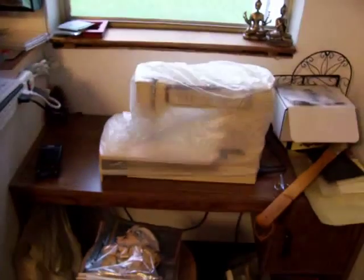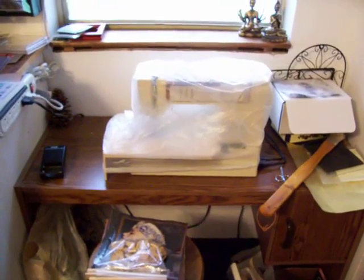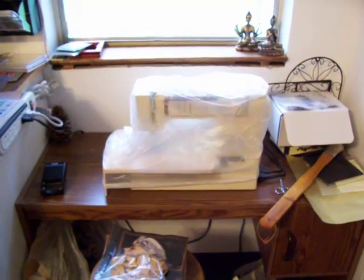My sewing machine underneath the window, my poor sewing machine, it used to have the place of honor in my workroom, and now it's just covered by a plastic trash bag. It's very sad.